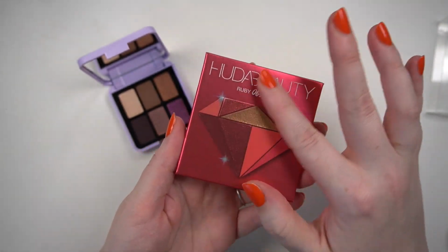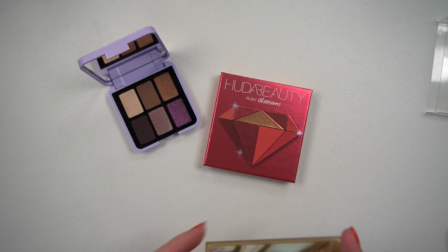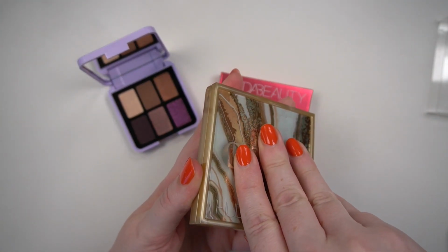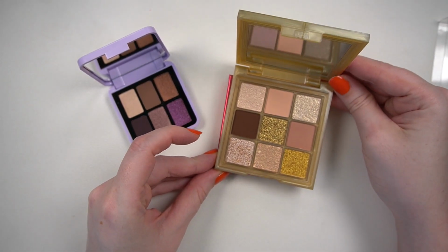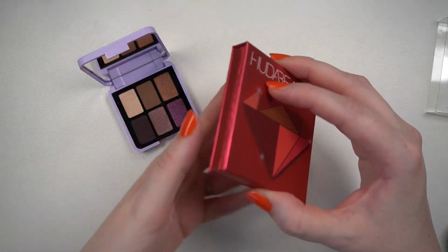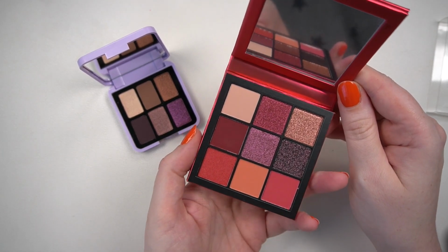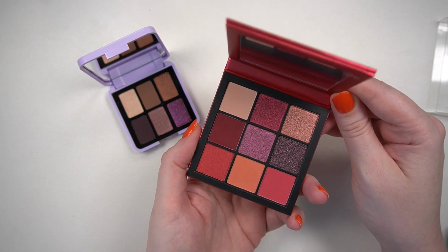And this one anyway has a cardboard package. I think this gold one was limited edition, so I'm not sure if you can still get it, but this one is also slightly larger, this gold packaging. So that is the gold palette. It does have a mirror. It's not magnetic. And then this one is the ruby palette. It's cardboard, also has a mirror. And those are the shades. So you do get 9 as opposed to 6.